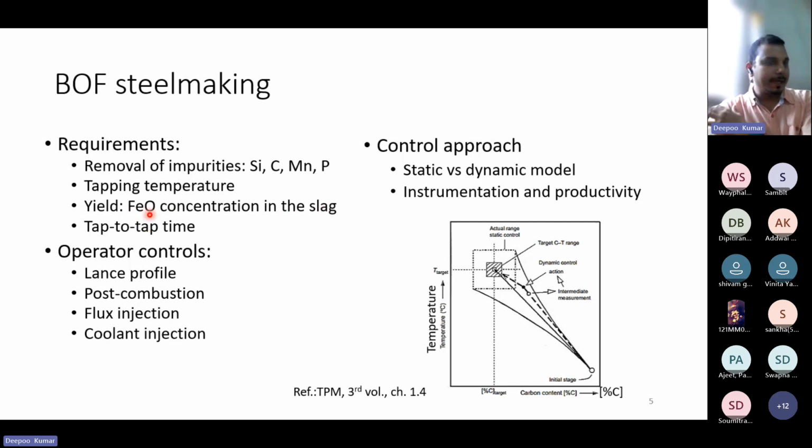And the tap to tap time, as you reduce the tap to tap time, you can also increase the productivity of the slag. So typically the BF operator would control the lance profile, that is how far you are from the melt. So soft blow versus hard blow. If you are away from the melt, then it's a soft blow, and if you're closer to the melt, then it's a hard blow.